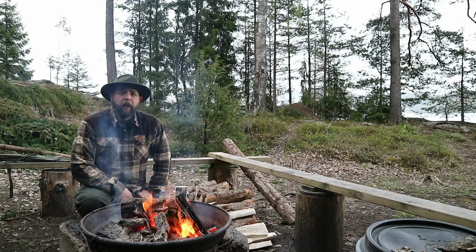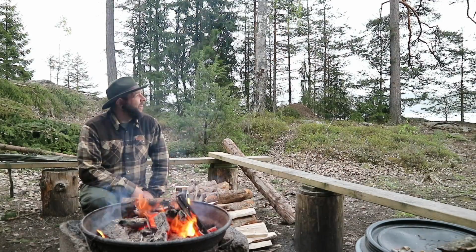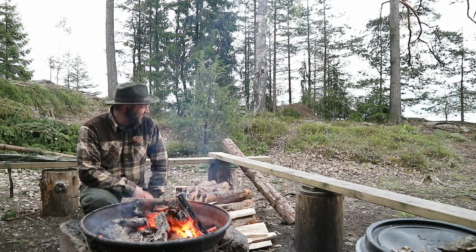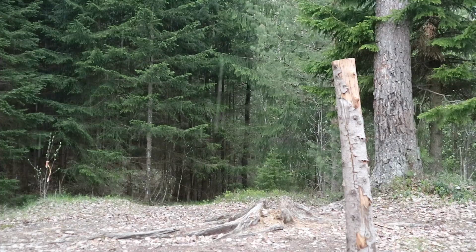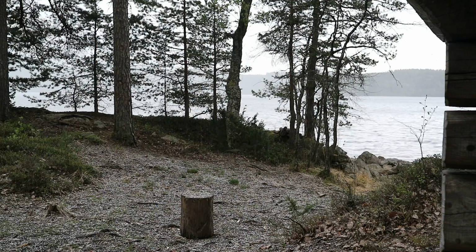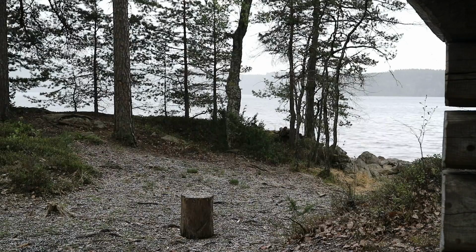I'm not sure if this is going to pick up on camera, but it has just started snowing, and it's coming down quite hard now. It appears to actually be settling as well, coming down pretty hard.